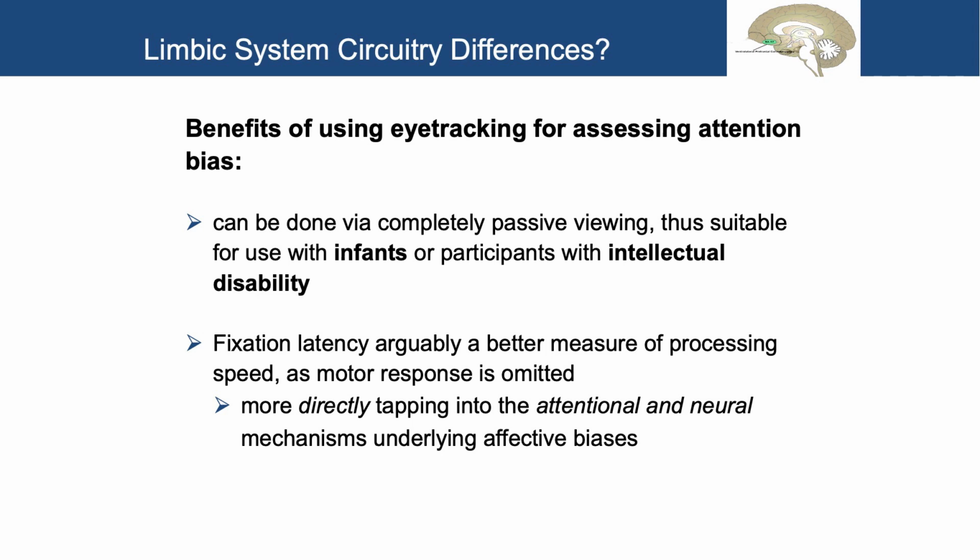Fixation latency, that is looking at how fast the eyes snap to one side, is arguably a better measure of processing speed, because you're taking that motor response out of it, right? So you're not having to wait until a button press happens. So it's very immediate. And potentially, we think it's more directly tapping into the attentional neural mechanism underlying these affective biases.